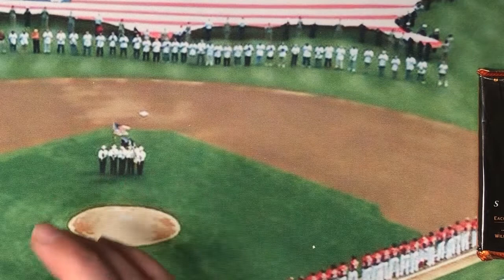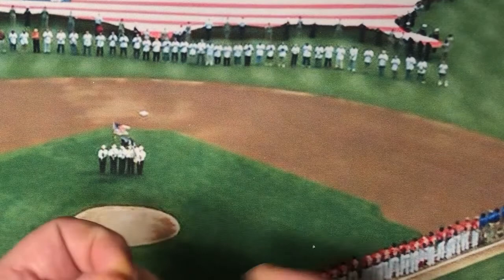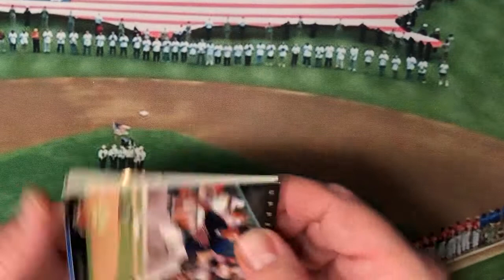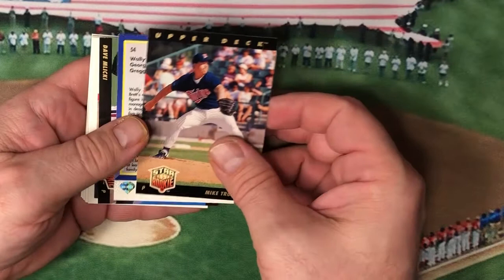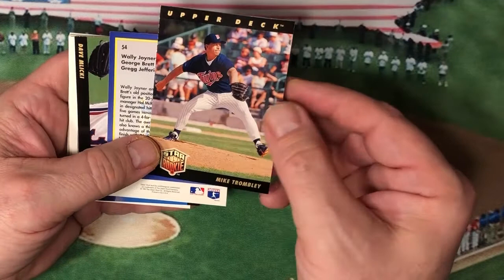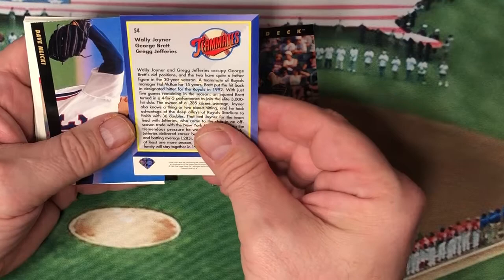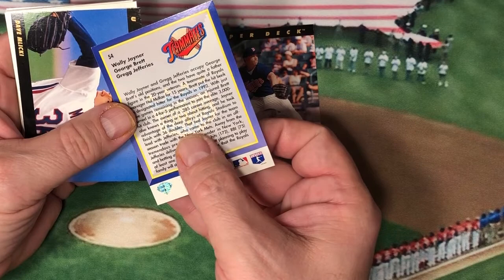Okay, how about we go for 93 Upper Deck Season 1. Like I said, the Collectible Card Club pack that this came in this month, I upgraded to the 15-pack Platinum box, and that'll be starting next month. Okay, Upper Deck, Mike Trombley. Wally Joyner, oh, team card. George Brett, I recognize him in there. Wally Joyner, George Brett, and Greg Jeffries.